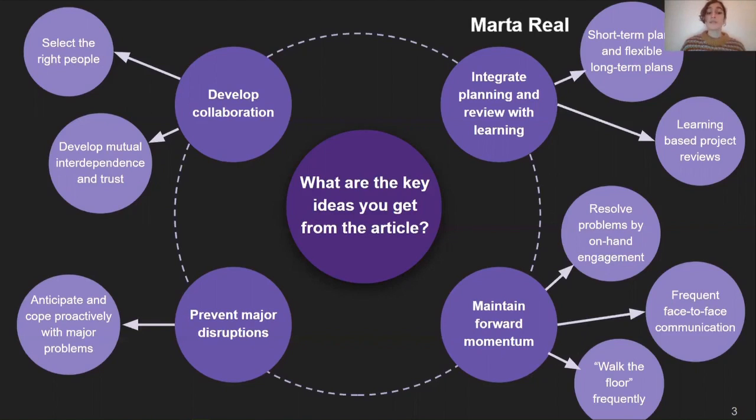The next one is integrate planning and review with learning. It must be done periodically by developing short-term plans and flexible long-term plans. This planning must be prepared in great detail to detect if there is deviation during the project and to assure backup plans if needed. Also, if a project fails, the team must meet and review together in order to learn from the mistakes and to prevent unexpected situations in future projects.